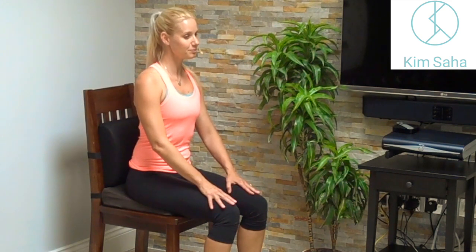Because while you're sitting at your desk, your bum cheeks are going to go dead. They're in a stretched position, but they're also not being used. So just a bit of a bum squeeze can keep those woken up. So you're squeezing and holding for 10 seconds and then relax. But you're also thinking about scooping in this lower tummy at the same time.